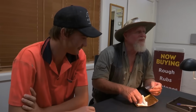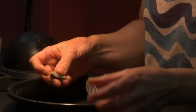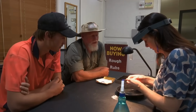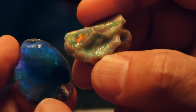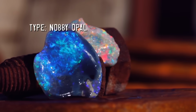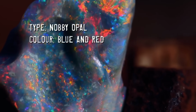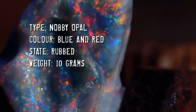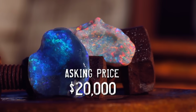So red or blue first? I'll go red. Thank you. So how much does this weigh? That's just on 25 carats. As their mining season draws to a close, Pete and Sam are keen to sell their opal. They have 2 large stones, one blue, the other with precious reds, together weighing 10 grams. I can't say for sure what those stones are going to do, but I reckon there could be 20 grand just in those 2 stones.